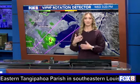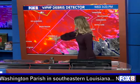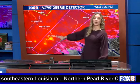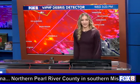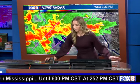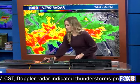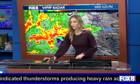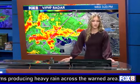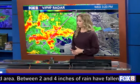That's where we're seeing those winds spinning very quickly, and that is matching up with that debris that we're seeing as well. We have those yellows. That means things are being lofted into the air. And if you are located in this tornado warning, we do want to make sure that you get to the safe space in your house. Put that severe weather plan into place. Go to the most interior part of your house, the most interior room that you can, and get away from those windows because you are going to see this strong storm move through.